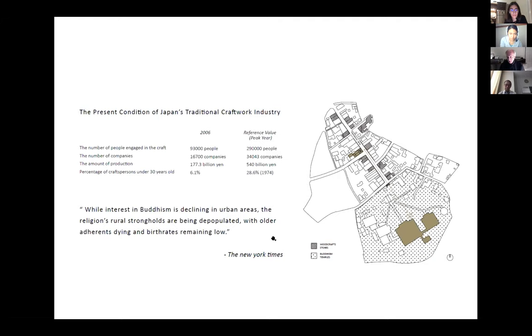You can see a declined people's interest on Japan's traditional craftwork.